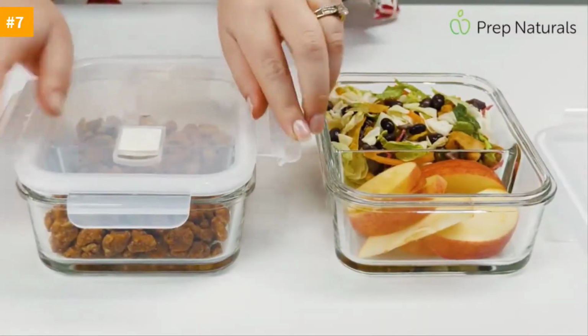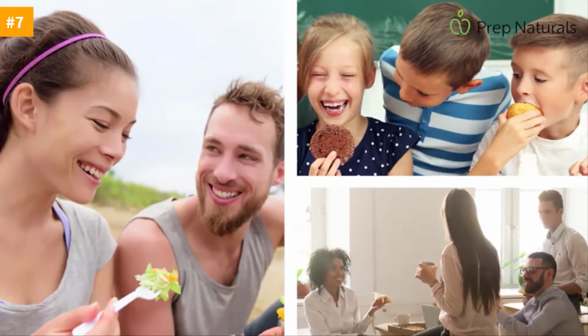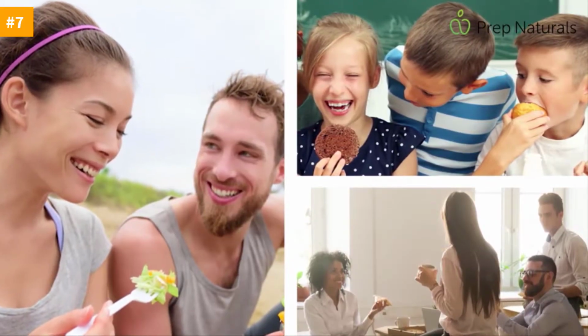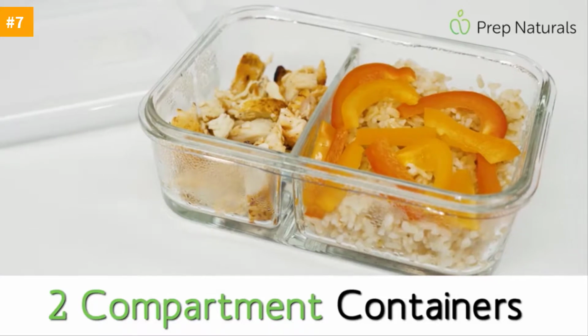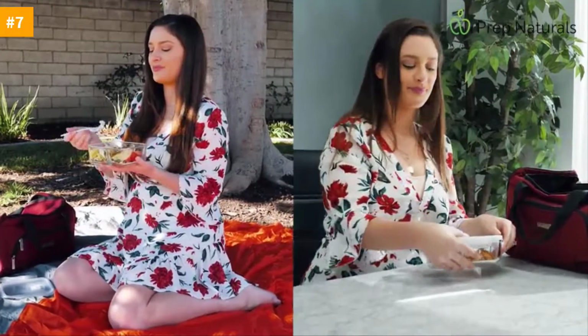The snap-on lid keeps the glass containers completely odor and spill-proof, perfect for on-the-go eating or any office or school breaks. 2-compartment containers give you the power to organize your meals wherever and whenever.